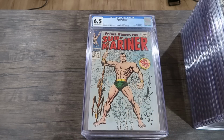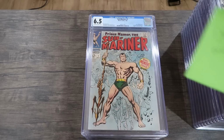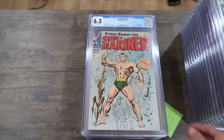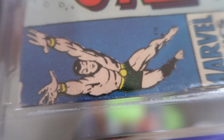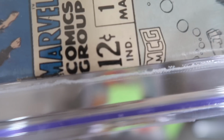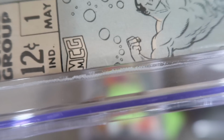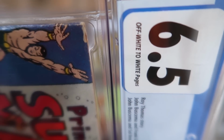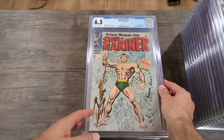So first up is Submariner #1 in a 6.5 off-white to white, and the graders' notes say light spine stress lines and moderate creasing to cover. So this is one that I thought definitely has potential. It's a little bit on the stricter side as far as the grade as it is. I mean, the spine looks pretty tight. The corners are sharp. The edges are sharp. There's one limiting factor here, which is that little chunk out there. So I think that as a limiting factor, it would tap out at like an 8.0, 8.5.